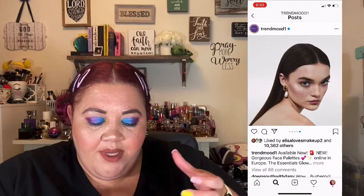Up next, we have the Essentials Glow Palette by Burberry. To be honest, I didn't even know that Burberry made makeup. These kind of remind me of the Urban Decay Naked trio palettes, just done up. Not interested. I'm not even gonna go into details about why I'm not interested in it. I'm just not interested in face palettes.